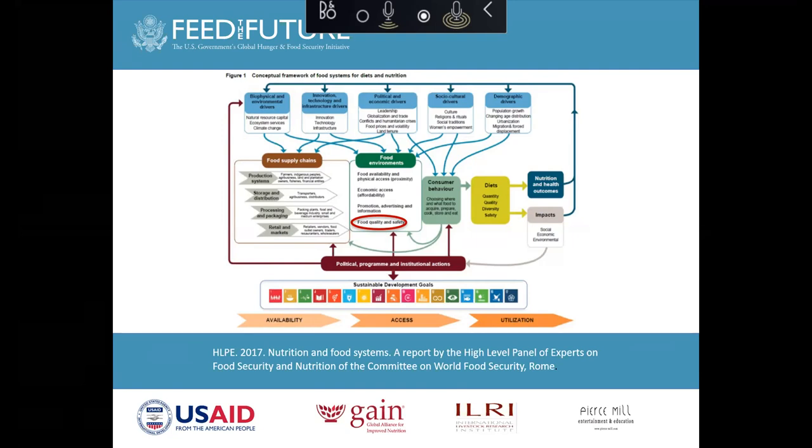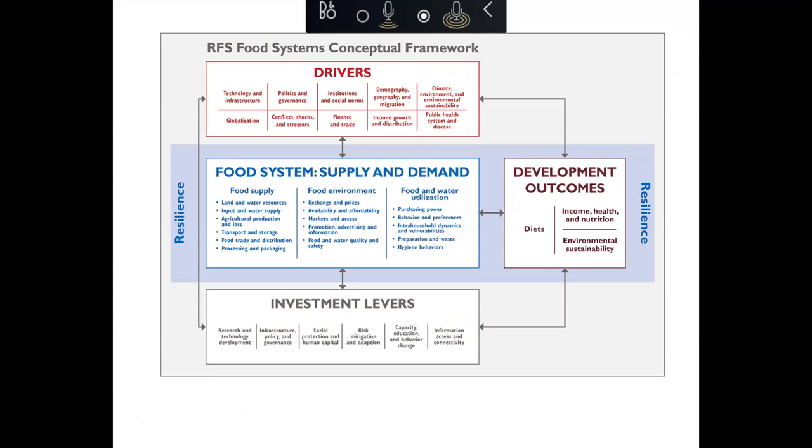entire framework. This, Rob will be very familiar with, is the recently released Bureau of Resilience and Food Security Food Systems Conceptual Framework, which takes that framework of HLPE and others and really starts to put more of a programming lens on it for USAID. It is incredibly important. Again, diets, income, health, and nutrition are the outcome, as well as, of course, environmental sustainability. But you see that there is great attention to drivers, food system supply and demand, and all the investment levers. Again, food safety and water quality sit in one place.